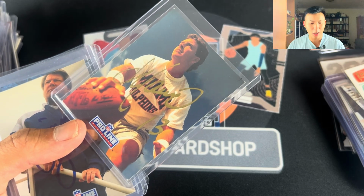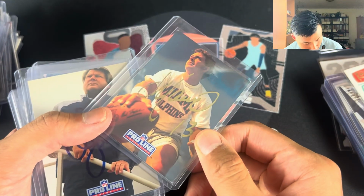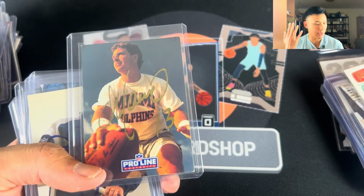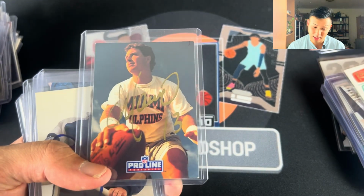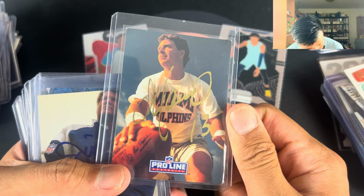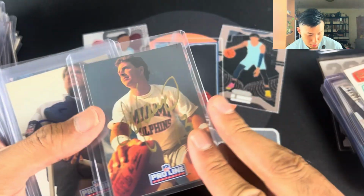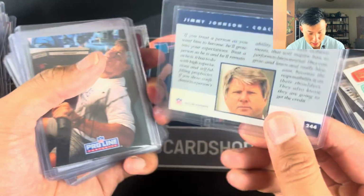This is when I knew it wasn't proper from the set itself, because I didn't see any in gold ink. So this is obviously an in-person signing. Whether I get it authenticated, I don't know. This is the stuff I need advice on, whether I get it authenticated, if it's legit. But as you can see, it's a very nice auto. Very nice. Dan Marino, 1991. Jimmy Johnson.